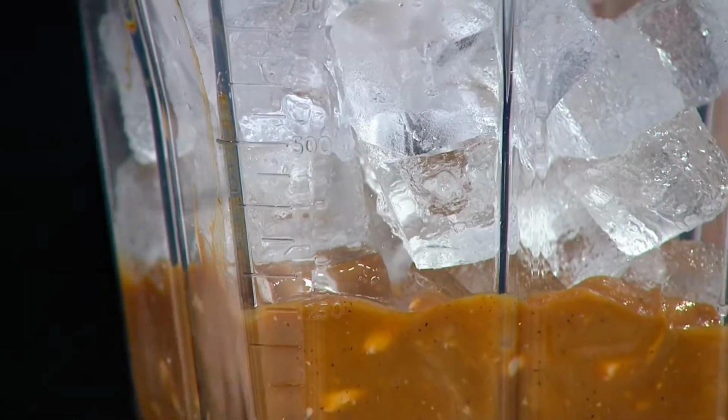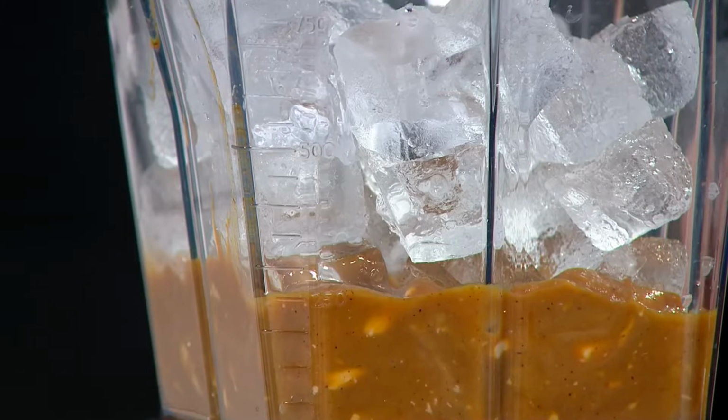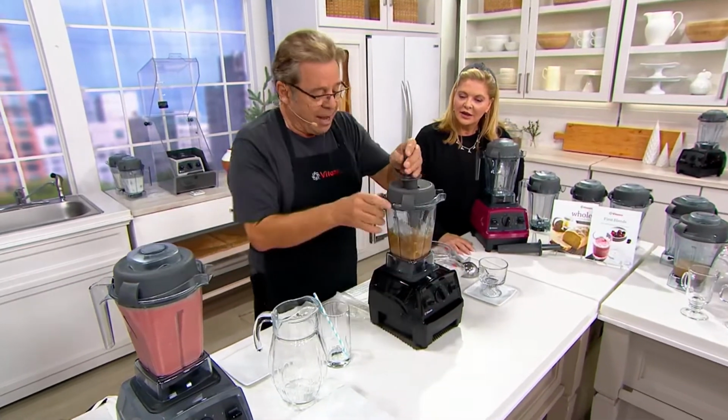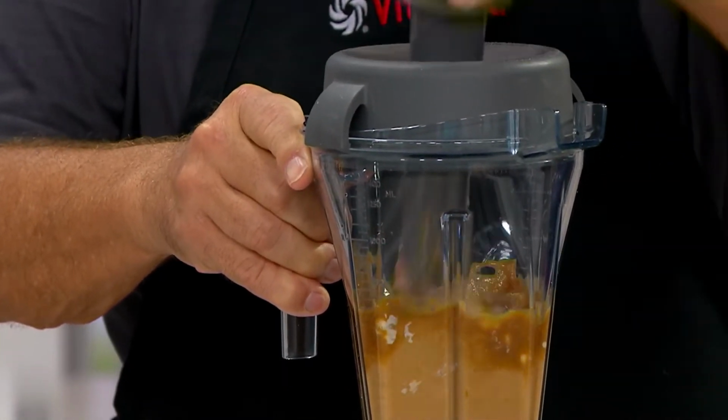And your Vitamix comes with a tamper. Vitamix invented this decades ago because they wanted you to be able to process the food while it's running. So watch what happens. Turn the machine on, all the way up. And then all you have to do is just push the ice down into the blade.